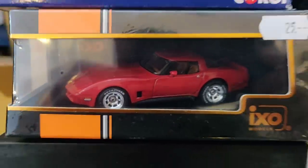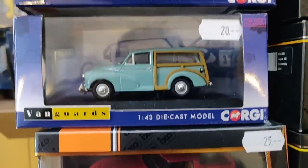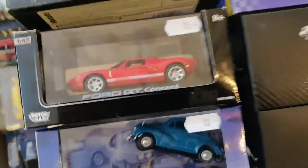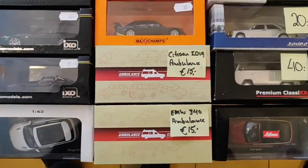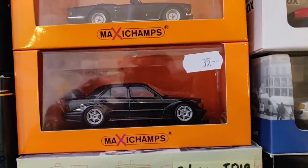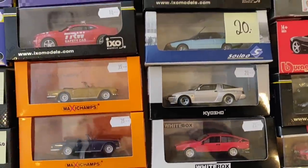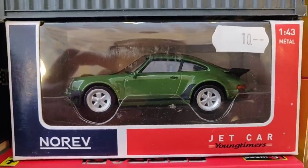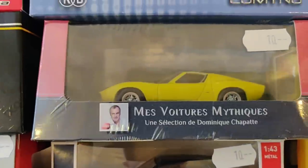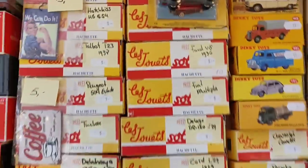Let's go over here. We got the car from Dirk Diggler. For GT. Norev. Norev is such a beautiful brand. We got some Dinky Toys, but they're all in the box, but maybe I can show you.